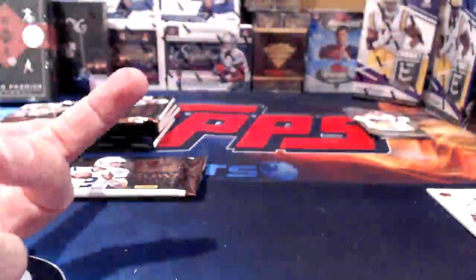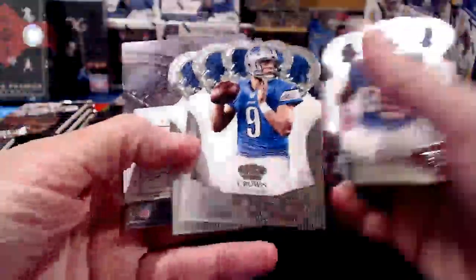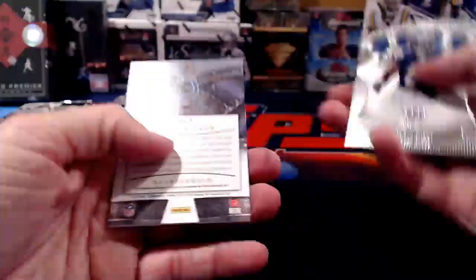And again, you know what? I mean, I am easily swayed by a nice piece of fabric. I really am. It really doesn't even totally matter to me what player's on there if I like the fabric well enough.